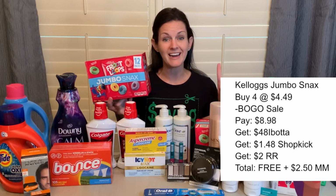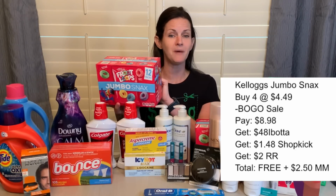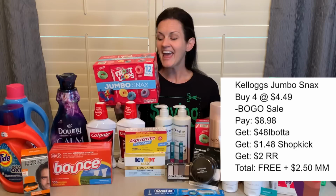So I got a $2 register reward, submitted my receipt to Ibotta where I got $8 back on Ibotta because I got $2 back on each of them. Yes, even the free one gave me $2 back. Then I also submitted to the Shopkick app where I got $1.48 back, making my final cost for all 4 of those boxes completely free and a $2.50 moneymaker. Those will be a donation item. I know my kids' school is always collecting breakfast items to donate to other schools that might need them. So great deal there.